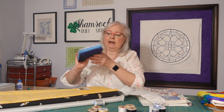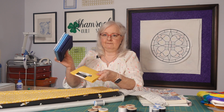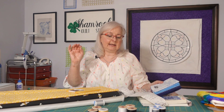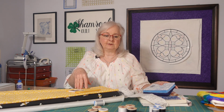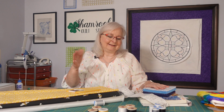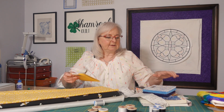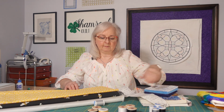What else did I buy? I bought all these fat quarters. I bought 7 fat quarters. They were marked down from $2.99 to $1.99, and then there was some discounts applied because of the amount that I purchased. So they ended up being about $1.50, $1.55 each. So these are going to be for the snowflake quilt that we're working on.